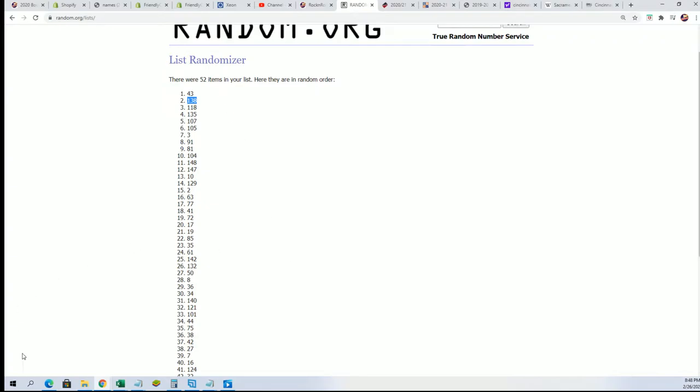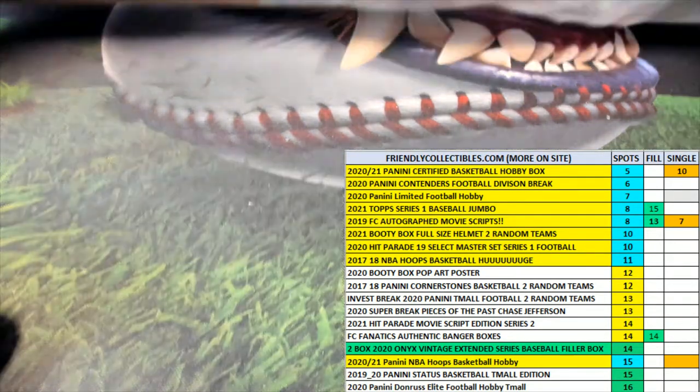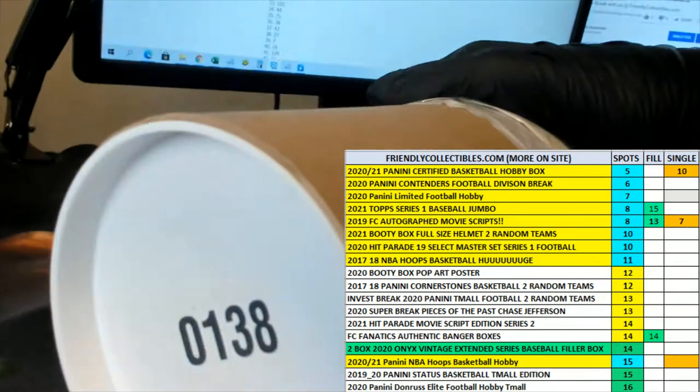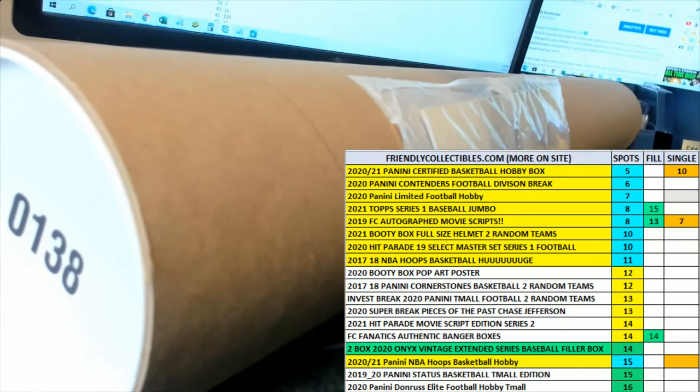All right, so good luck everybody. We just randomly select a box out of here. That's what we're doing. That's the whole point of that, just randomly selecting a package to open. So here we go with number 138.